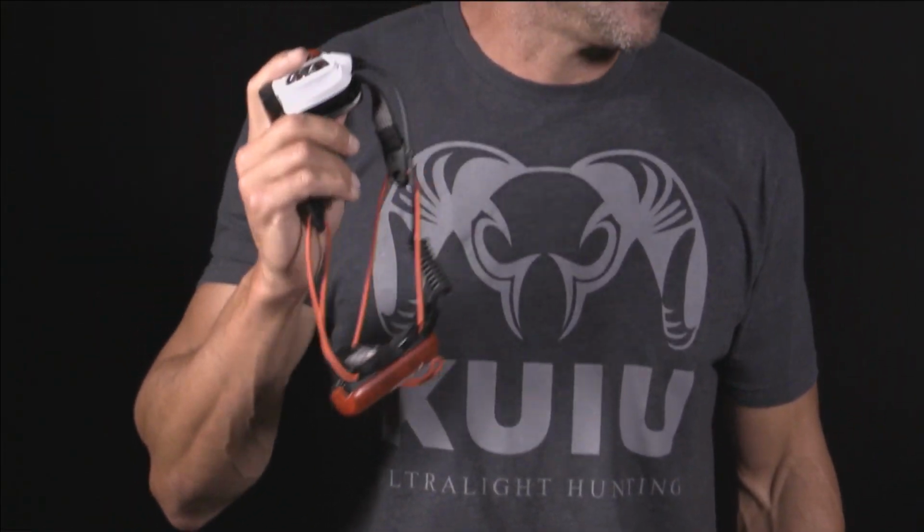We need to sell this spoon. This is a Sea to Summit. It's a titanium long handle spoon. Highly recommend it for Mountain House. Keeps your hands clean. Yep. You get down on the bottom and clean it. They don't weigh anything.